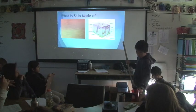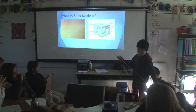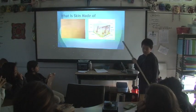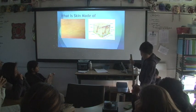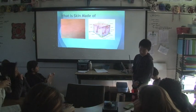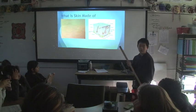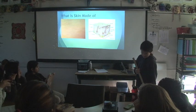And then there are also nerve endings in your dermis, which help you feel stuff and send signals to your brain so you know what hurts and doesn't hurt. The dermis is also where you'll find the hair roots. There are muscles attached to the hairs, and if you're scared or cold, they tighten, and then goosebumps start appearing on your skin.